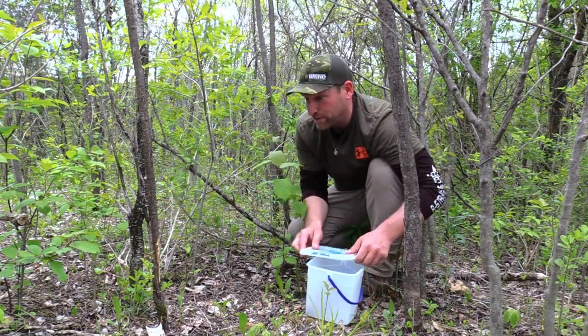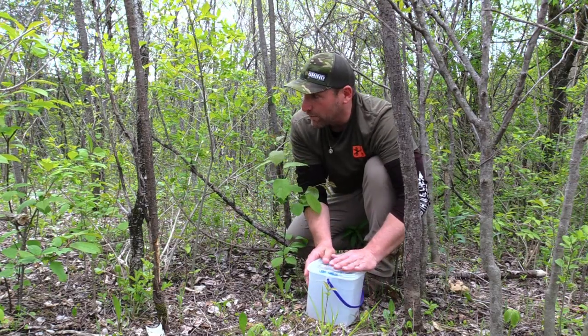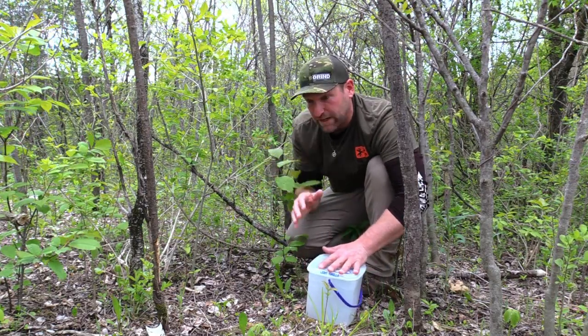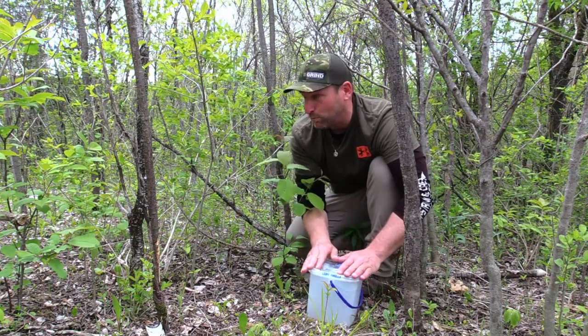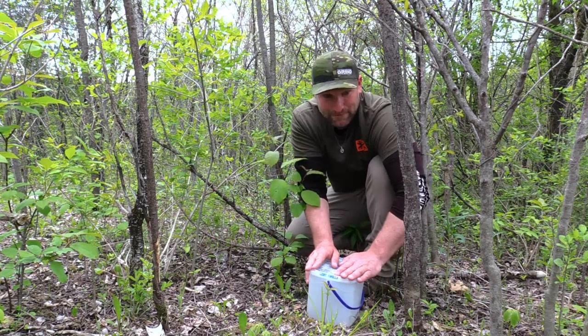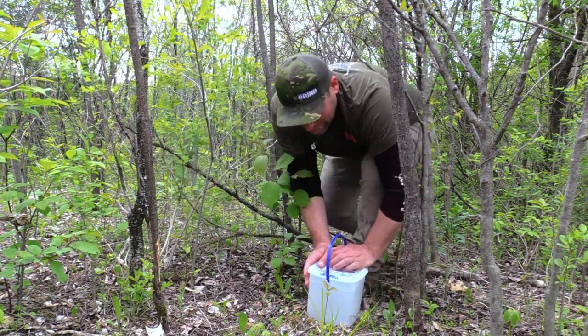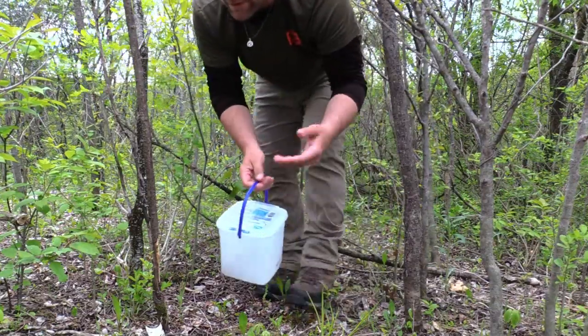I'm a little bit worried about my later spot, which is where we're going to hike to now. It's in the timber, it's more shaded. Typically it retains more moisture. I'm optimistic about it, but I don't know, this kind of worried me. So we're gonna get going over there and just see what we got.